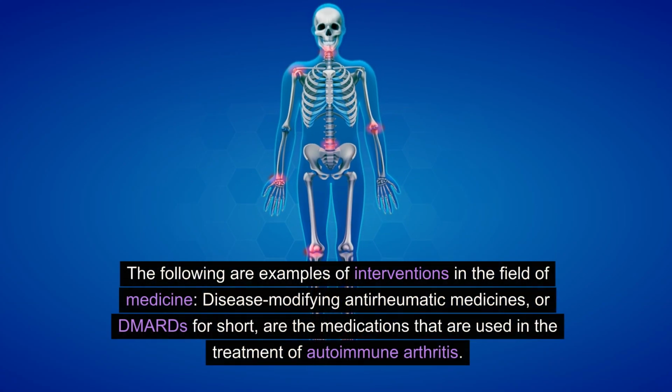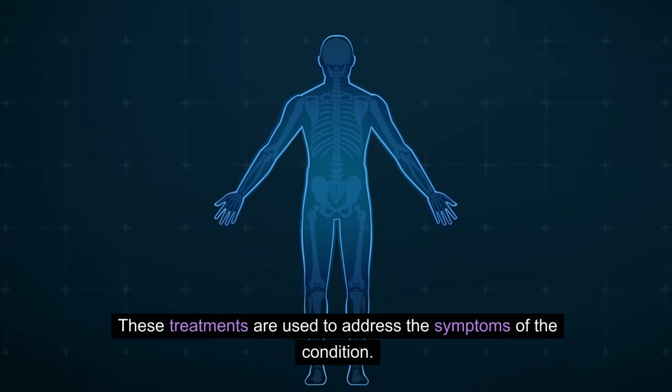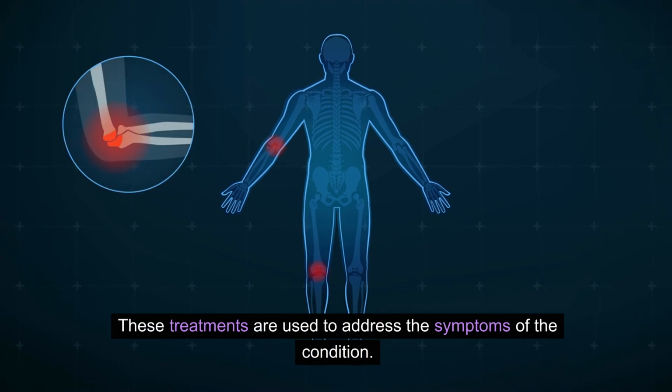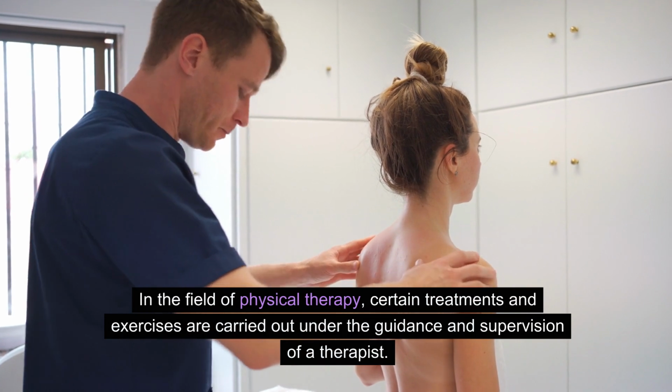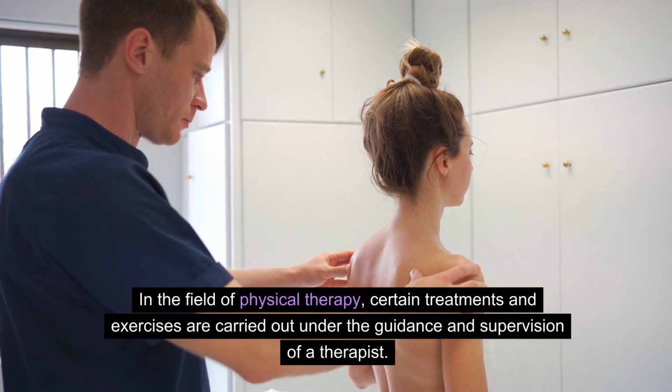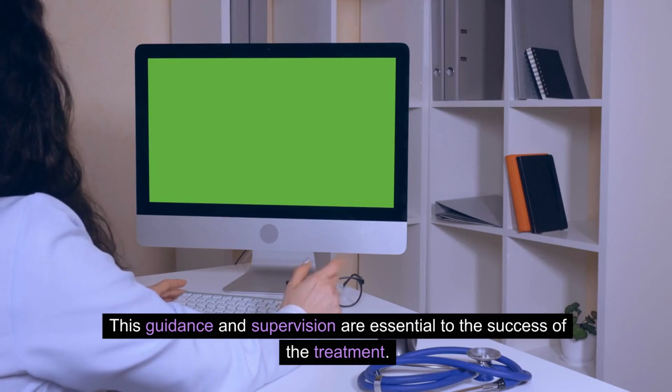The following are examples of interventions in the field of medicine. Disease-modifying antirheumatic medicines, or DMARDs for short, are the medications that are used in the treatment of autoimmune arthritis. These treatments are used to address the symptoms of the condition. In the field of physical therapy, certain treatments and exercises are carried out under the guidance and supervision of a therapist. This guidance and supervision are essential to the success of the treatment.